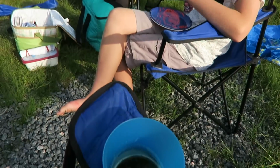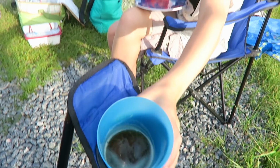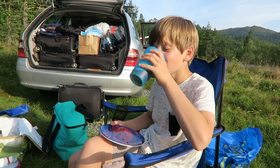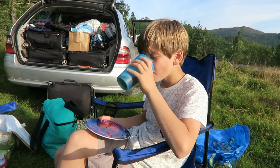Never mind. Oh look, I've got a cup holder. Cool. Got everything in the world. You can have a sip. You can add the pickles because you can add them where you like. Thank you very much.